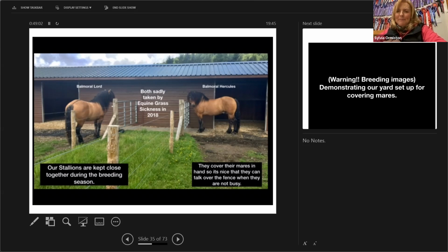As you can see, our stallions are kept closely together during the breeding season. They cover their mares in hand rather than running naturally, but they're able to compare notes and stand at the fence and chat to one another during mares. But once they're finished, they would be able to rejoin one another so that they don't end up fighting. Not that they would, because they're best buddies.